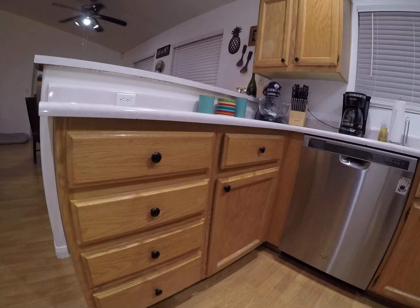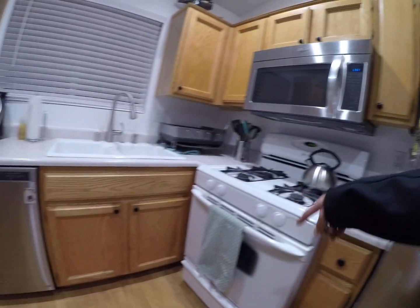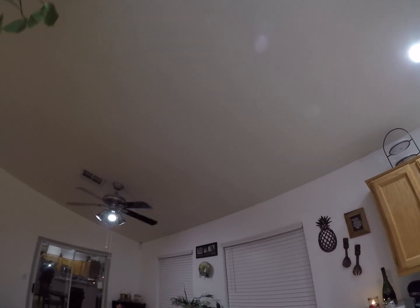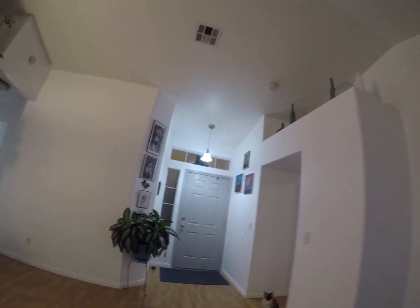Cabinets look like they're in pretty good condition. So I want to replace this maybe, the stove. Beautiful space saver microwave. Looking nice with recessed lights and a modern fan. Okay, and cross this cat's path.